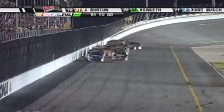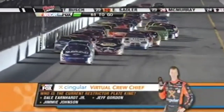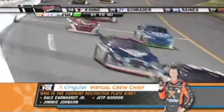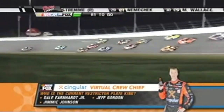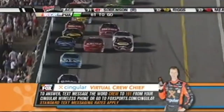Tony Stewart getting shuffled back in that pack. Here's our second singular virtual crew chief question of the night. Who is the current king of restrictor plate racing? Take your pick. And yeah, pick one. Text the word crew to 191 on your singular phone or log on to foxsports.com/singular.